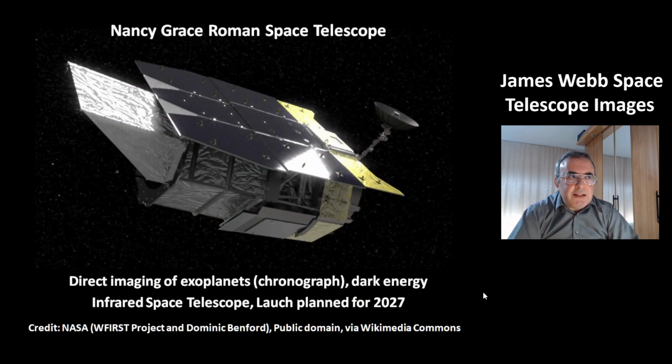This is another space telescope that's right now in the making. That's the Nancy Grace Roman Space Telescope. It will be able to image directly exoplanets because it will have a coronagraph like the James Webb Space Telescope. It could give us new answers about questions around dark energy. And its launch is planned for 2027.